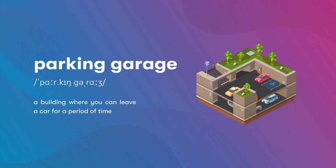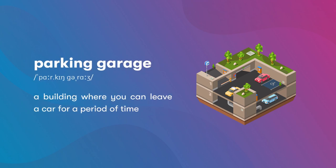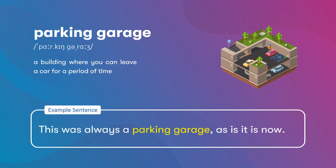Parking garage. A building where you can leave a car for a period of time. This was always a parking garage, as it is now.